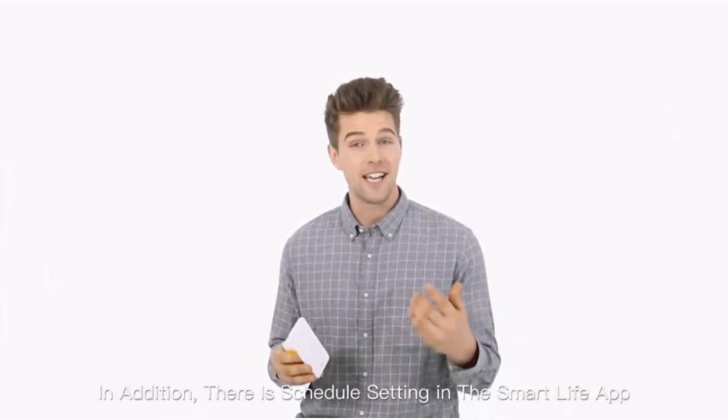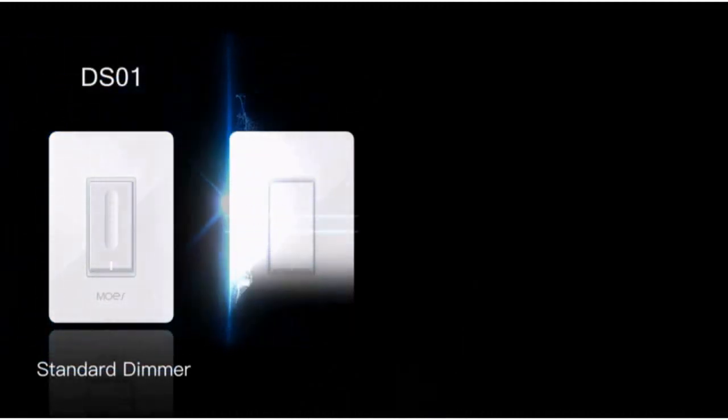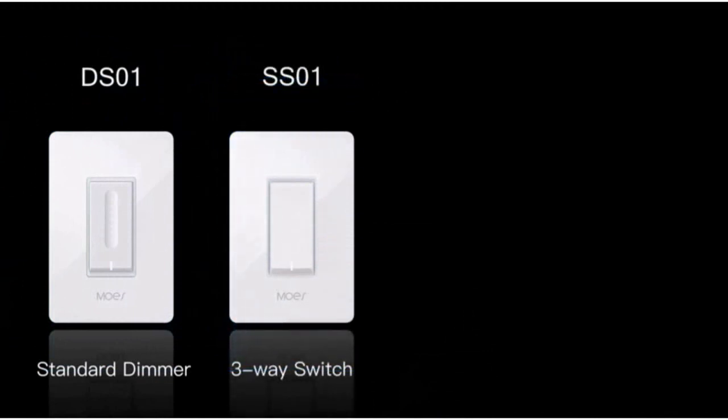In addition, there is a schedule setting in the Smart Life app. You set a schedule and it will automatically turn on or off your lights wherever you are. The light can even be synced with the sunrise or the sunset.